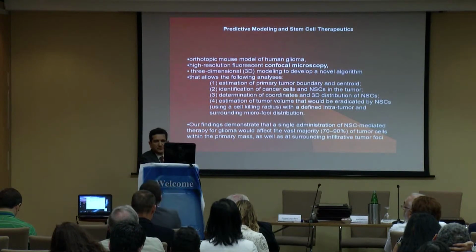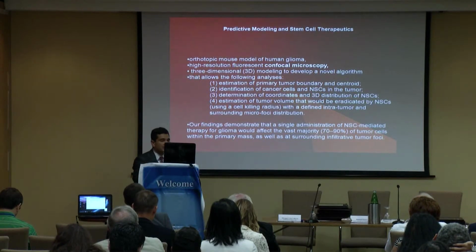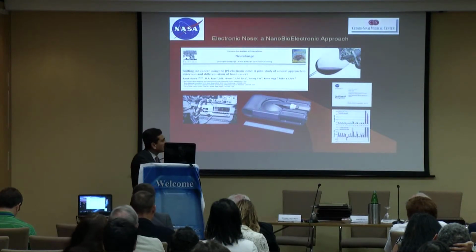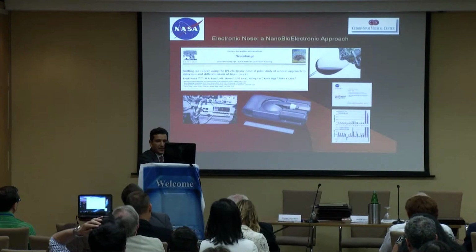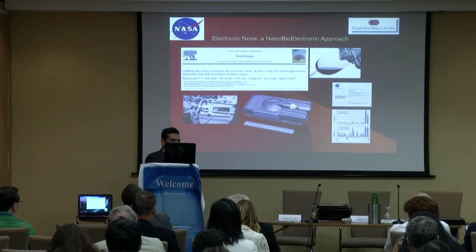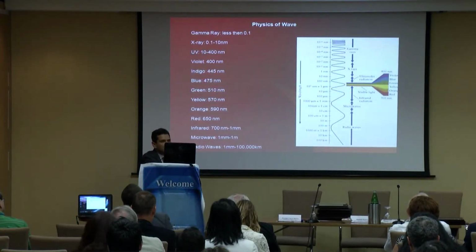So this brings me to the importance of using predictive modeling and mathematical modeling in studying stem cell or cellular therapeutics in general, and the importance of the technology, which is another technology we use from NASA to sniff brain cancer and skin cancer. It turns out that their readings are different, and they could be differentiated. And right now at Cedars-Sinai, we are trying to get different stem cell lines and test them to see if we could pick up different signals in terms of smelling the cells.